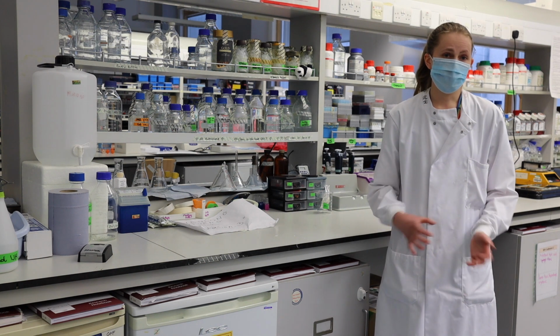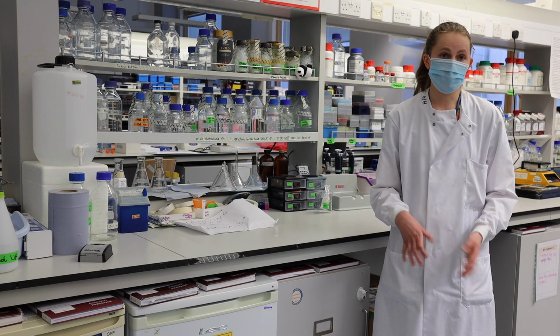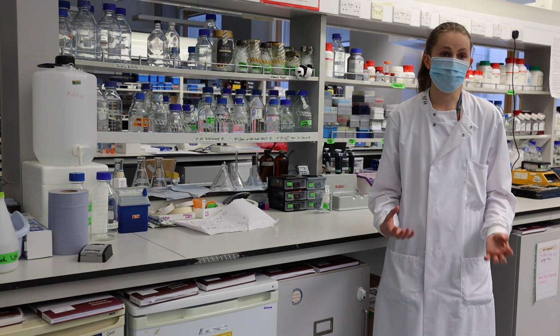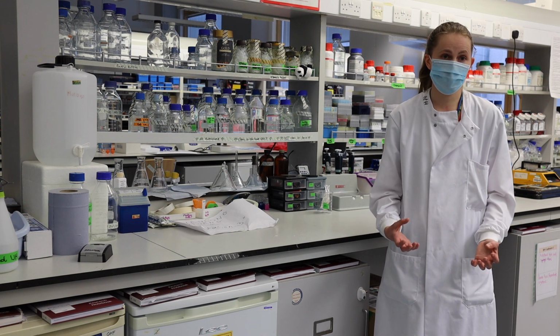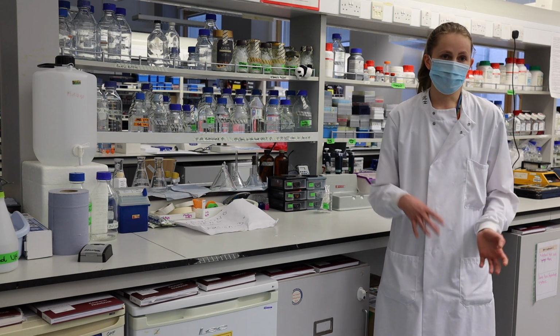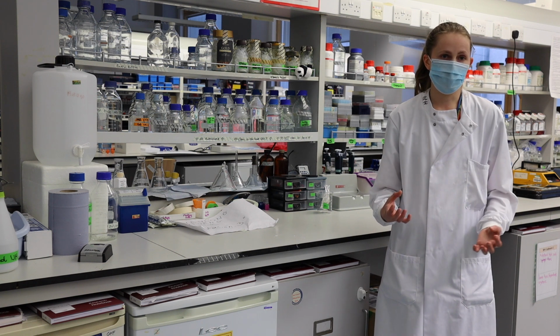And instead of using the cells themselves, we're using secretome, which is a collective term for this vast cocktail of proteins and growth factors that these stem cells make. And the second part of this combination therapy is to combine this secretome with an injectable hydrogel.